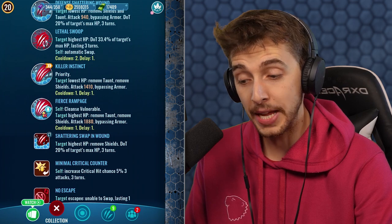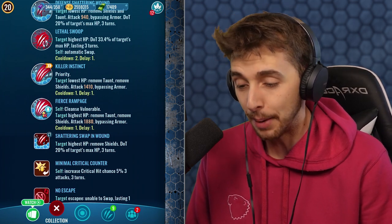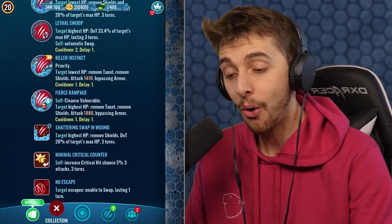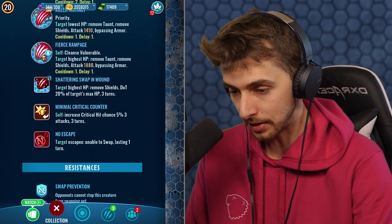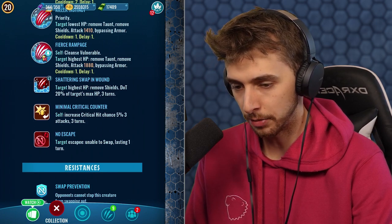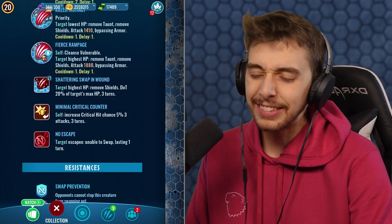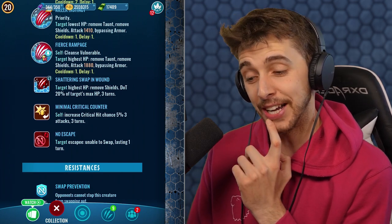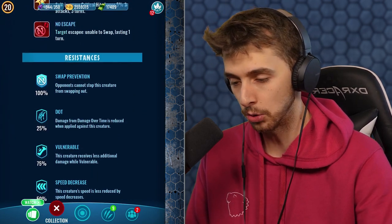Ooh, so when you swap in, you break the shield, also do a 20% damage over time. Oh, minimal critical counter. So when you get hit, increase critical hit chance by 5% for 3 attacks. For 3 turns. Not saying if you're going to survive. Also, they can't swap out, so that's quite interesting.